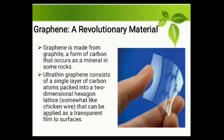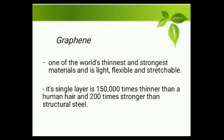Graphene, a revolutionary material. Graphene is made from graphite, a form of carbon that occurs as a mineral in some rocks. Ultra-thin graphene consists of a single layer of carbon atoms packed into a two-dimensional hexagon lattice, somewhat like chicken wire, that can be applied as a transparent film to surfaces. Graphene, one of the world's thinnest and strongest materials, is light, flexible, and stretchable.